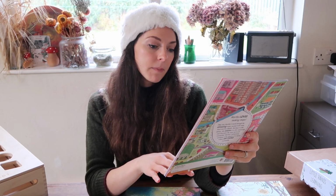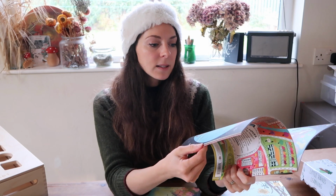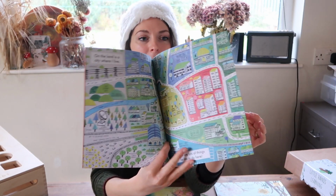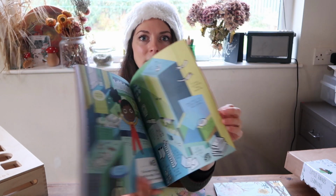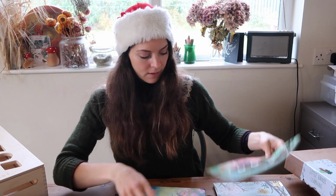I also picked up Martha Maps It Out by Leigh Hodgkinson. This is quite a new release and I thought it was really interesting. I've never seen a picture book about maps before. And I think my eldest son will love this.